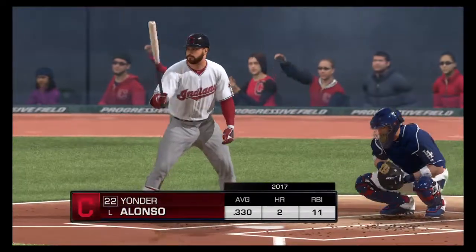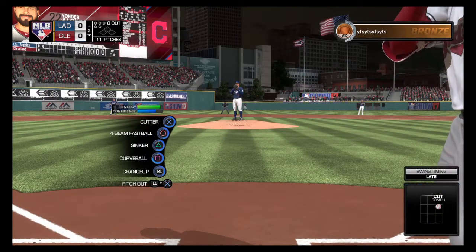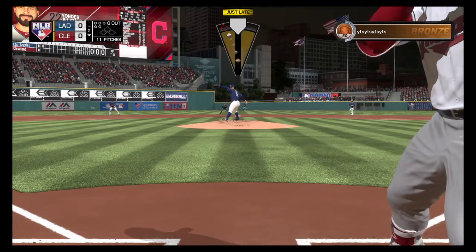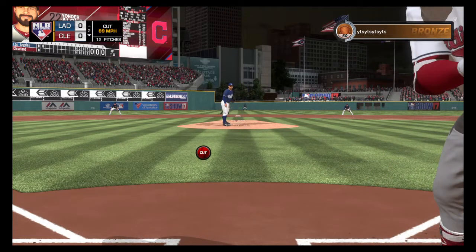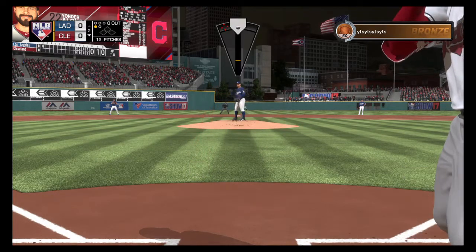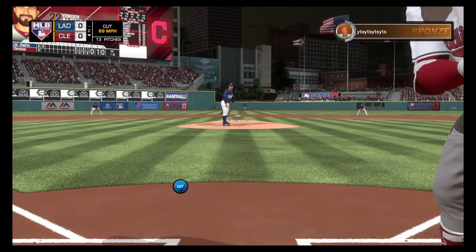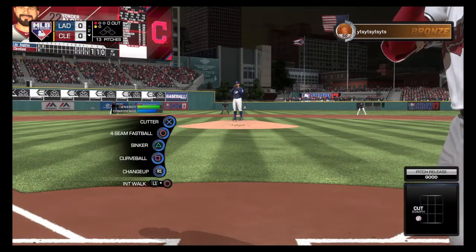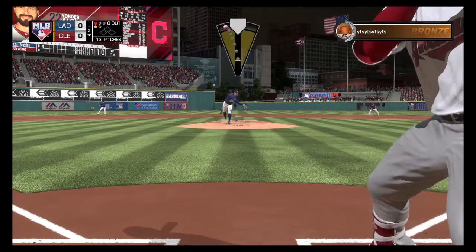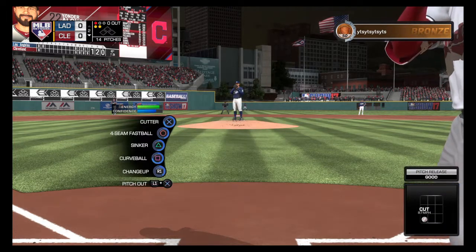Settling in now, Yonder Alonso. He'll look to get something going here in this scoreless ball game. Yonder Alonso. First pitch of the at-bat on its way. Takes a look at one catching the outside corner. The windup and the 0-1. That misses wide. 1 ball and 1 strike. Now here's the pitch. Called strike 2 on the cutter, and he's behind in the count now. 1-2.